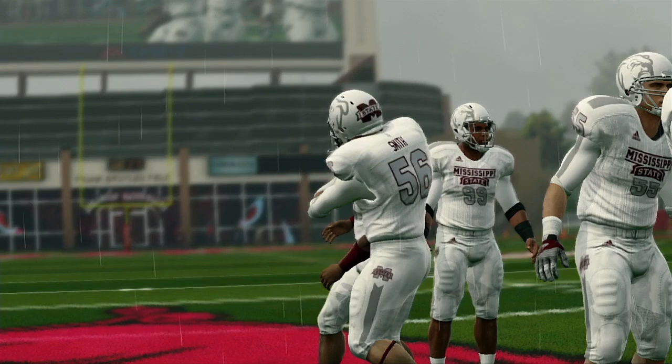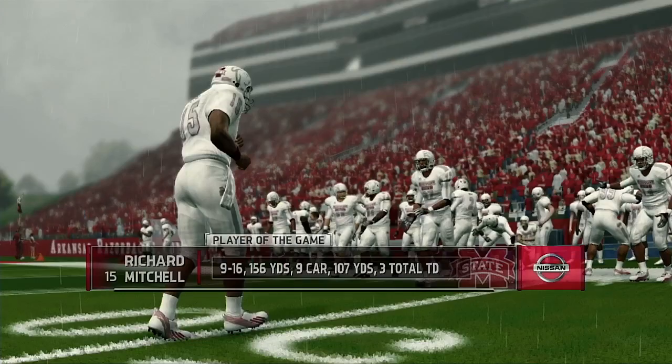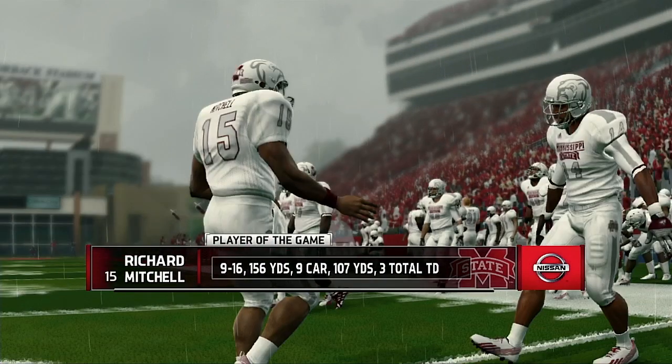Our final count in this game, Mississippi State 38, Arkansas 31.